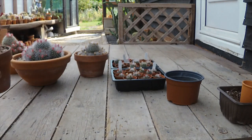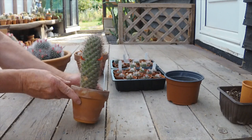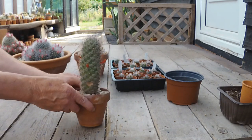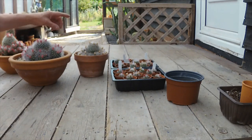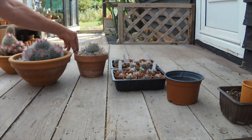I should have thought about this before starting to do the video. They're very similar to this Mammillaria fraliana seed pods, similar in size and colour, but they'll suddenly appear out of the plant. And again, slugs love them and mice love them too, so as soon as they're anywhere near ripe, bear in mind that the mice could have them off.